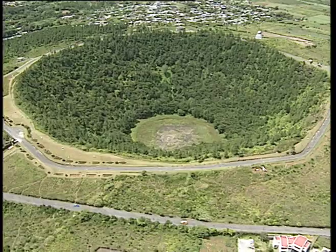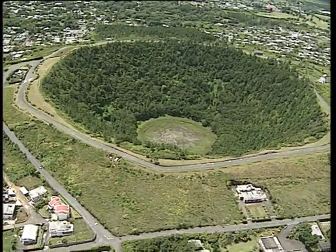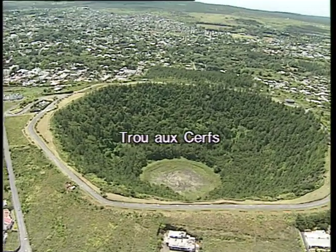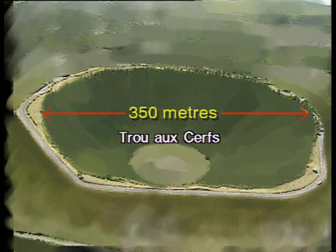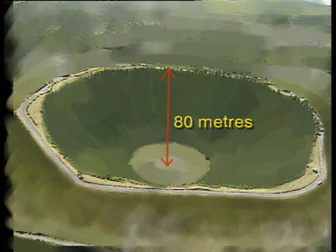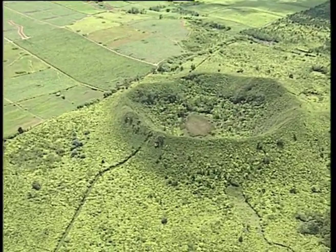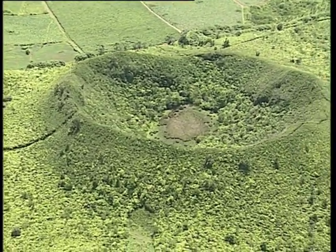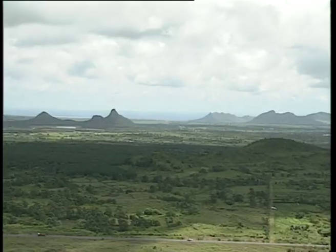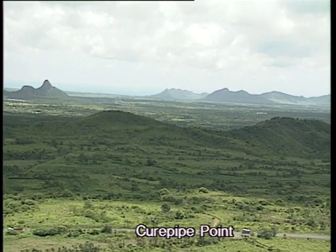Cones and craters are very like people in one way. They are all very different from one another, and no two are exactly alike. This one, Trou Kanaka, is much smaller, has less steep inside walls, and is shallower than Trou Cerf. Some even have no craters visible at all, as they have been filled with debris or eroded away.